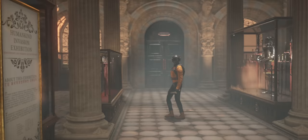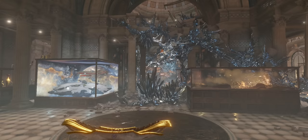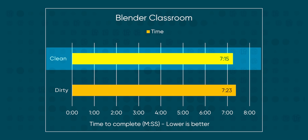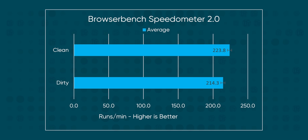Here's the thing though, just because I can't tell the difference by hand doesn't mean that there is no difference. So we did our homework and ran both of our setups through a gauntlet of benchmarks, starting with synthetics. In 3DMark TimeSpy, we were within margin of error. I think it's fair to call this a tie. But moving on to Blender's Classroom render, we actually saw a significant gap, with the render taking an additional 14 seconds on our dirty machine. That's about 3%. We then saw a similar story for BrowserBench's JavaScript-based Speedometer 2.0, which netted a 4.25% reduction in performance on our dirty machine.